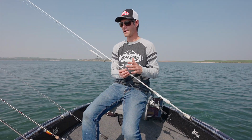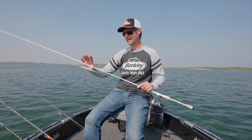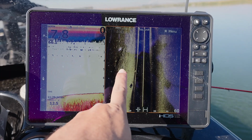Another perfect option in the fall is a jerkbait. And this right here is a Hit Stick 13. I like to cast this along the shoreline. So if the fish aren't responding to a topwater bait or a crankbait, this is your perfect shallow water option.